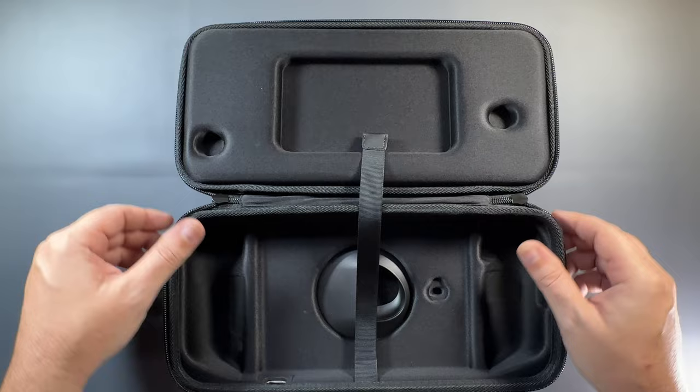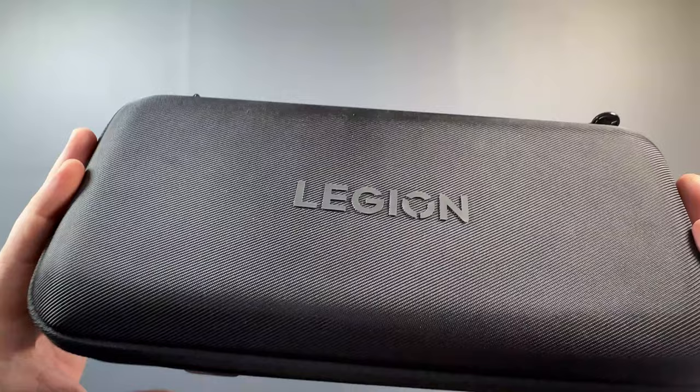So a really nice case, again, very similar to the Steam Deck setup with some extra features here that comes with the Legion Go. And that's something I do like to see with the handhelds. And it's a shame the Ally never really came with a decent case.